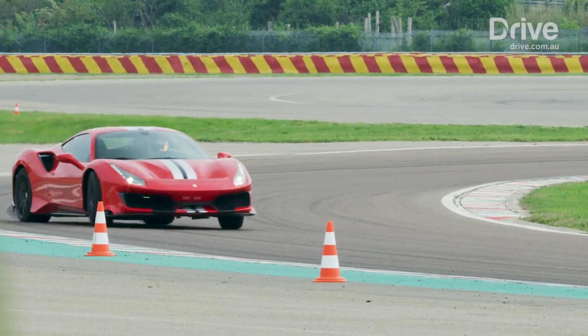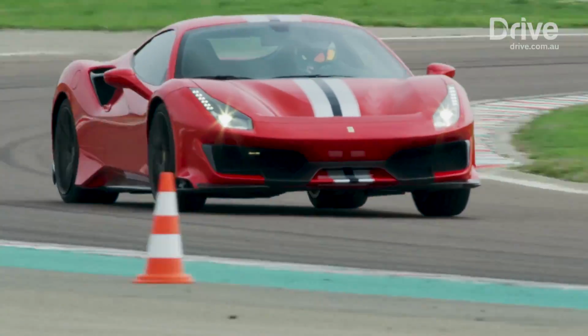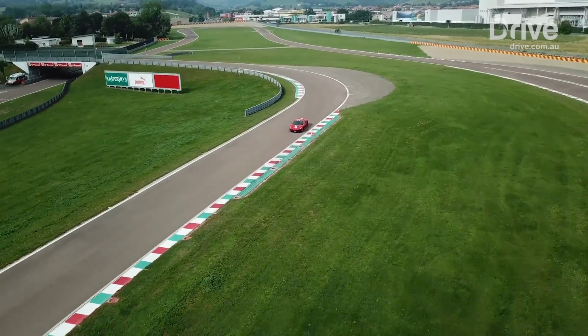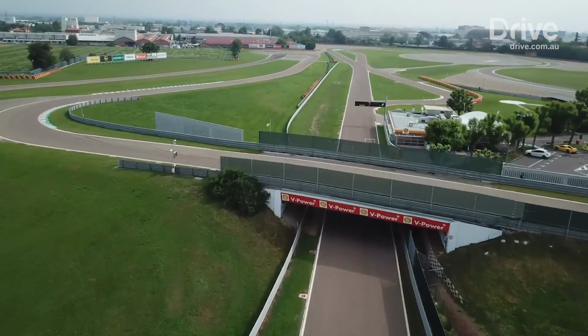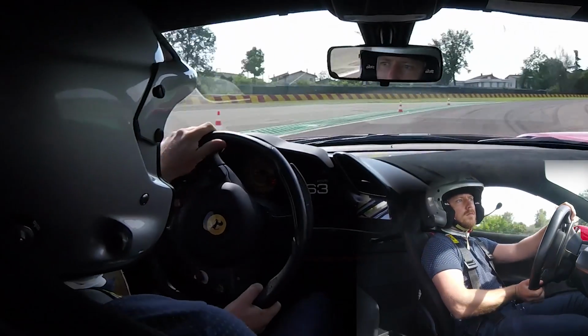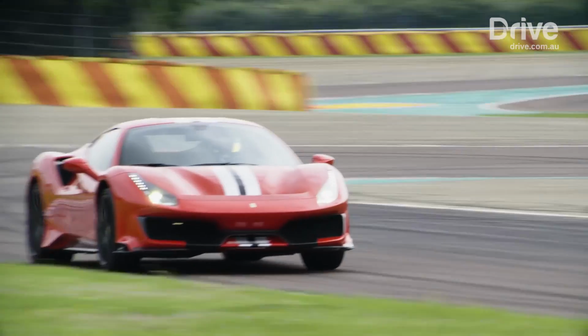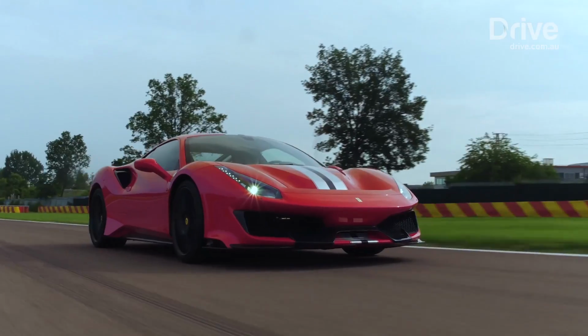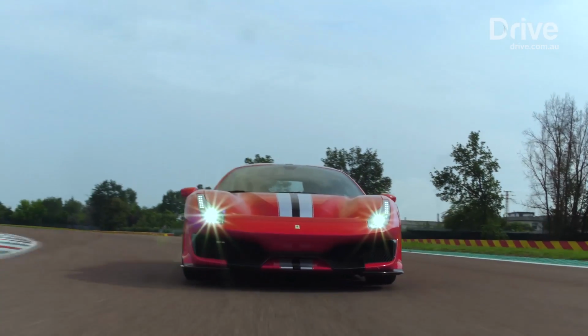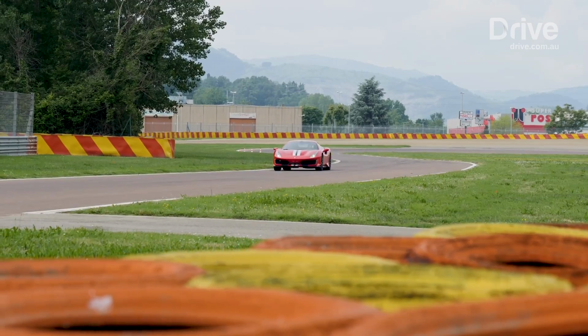Now, you'd need 4 years at Hogwarts to fully comprehend the dark magic that has gone into squeezing this much performance out of the Pista, but it's best summarised like this: everything that could be stripped, tweaked, inverted or adjusted to save weight, reduce drag and increase downforce has been. The engine is made up of 50% new and lightweight components, while the carbon fibre bonnet, bumpers and rear spoiler all help keep weight down too. All up, it's about 90 kilograms lighter than the 488 GTB.